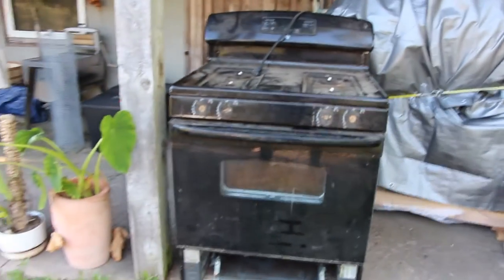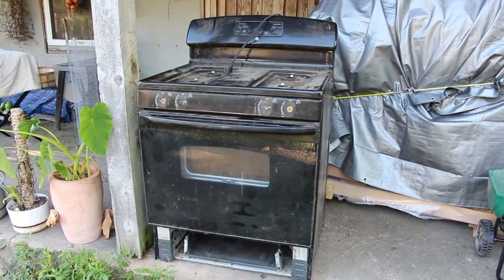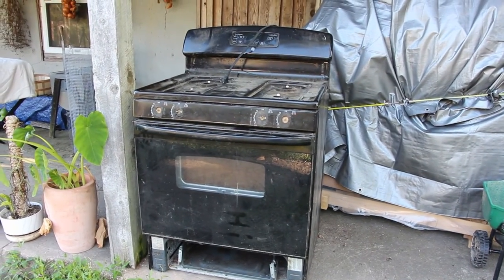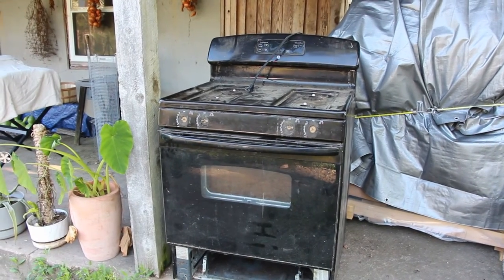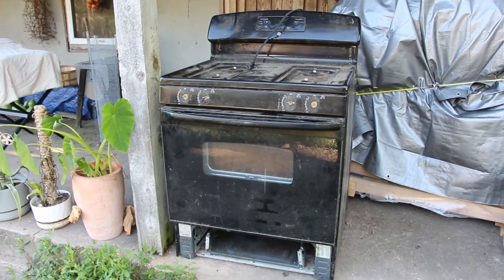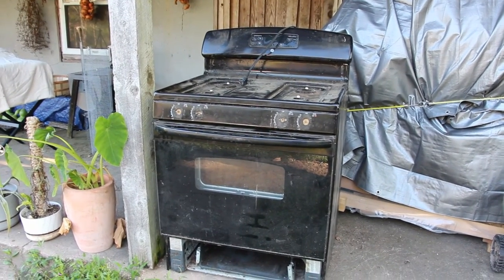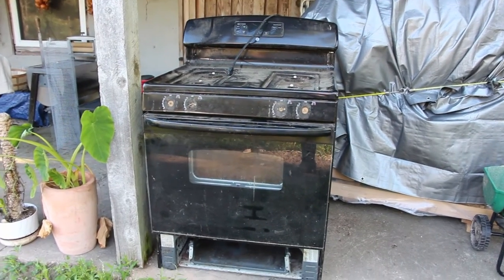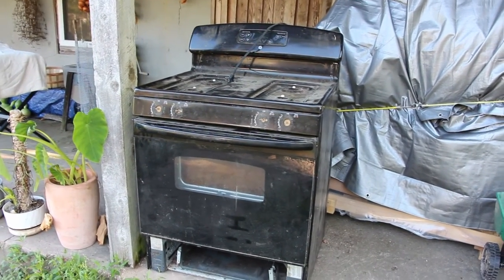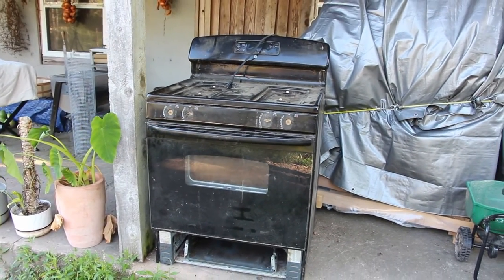And recently we had a gas stove gifted to us, and I'd like to give a shout out to Jan and Susan at Our Serenity Homestead. They're YouTubers. You need to go check out their channel. They are great people, and they gifted us with this stove, and it's much appreciated. I got to clean it up and get it changed over to propane, but it'll come in really handy.